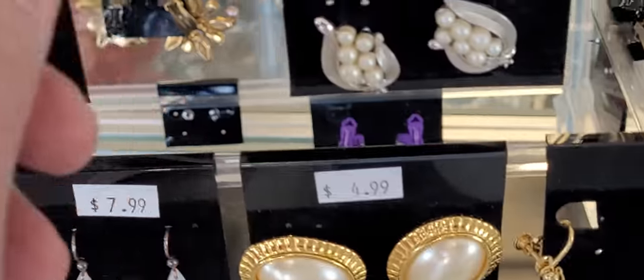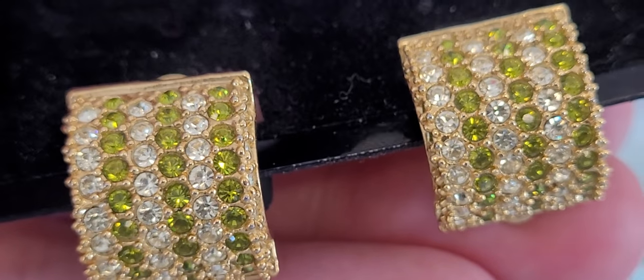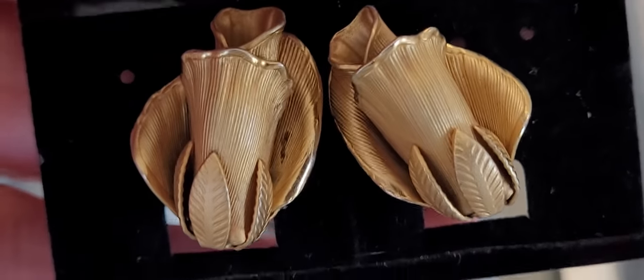Did you want these too? Yes, please. Thank you. What I need to invest in here quickly is a suitcase, because I already got too much stuff. Never too much, but enough.